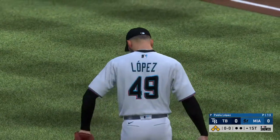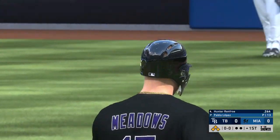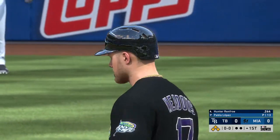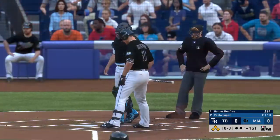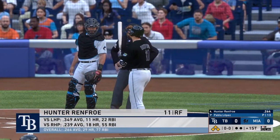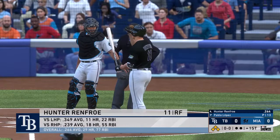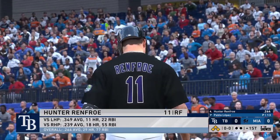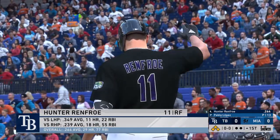He's definitely stumbled out of the starting blocks here in the first, giving up a couple of base knocks and that walk. First innings are often some of the toughest for a starting pitcher. Next will be the cleanup hitter, Hunter Renfro. And as you check out his righty-lefty splits, no surprise that he hits better against southpaws than he does against right-handers.